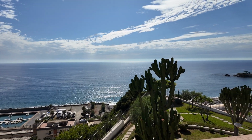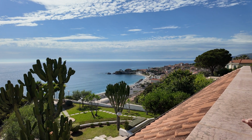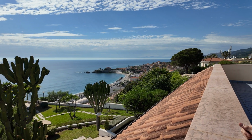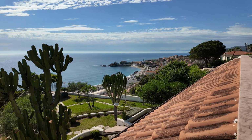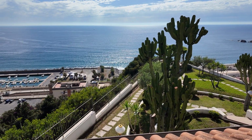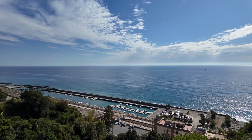Ecco il lungomare. There's the lungomare. Down there's my favorite restaurant, Calypso, Ristorante Calypso. Oh, this is beautiful. Oh, how gorgeous. And look at the gardens, you guys. Look at these beautiful gardens. Wow. The sea is so sparkly today, and look at the sky and the sailboats. Ugh, I could just be out here forever.